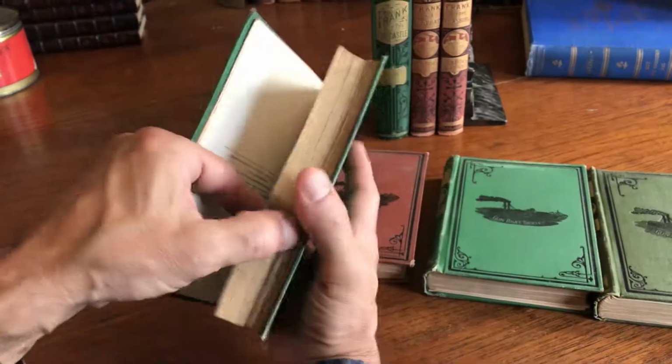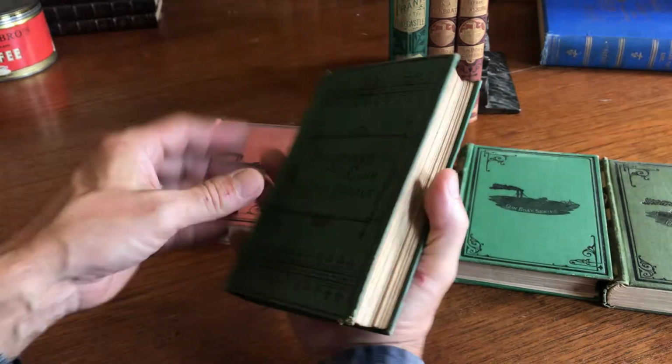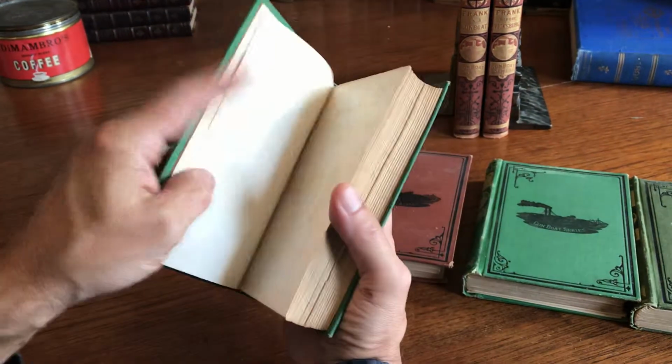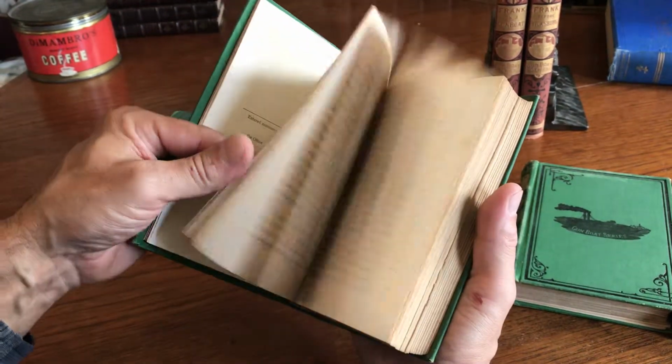This was a prolific author. It was a pseudonym, if I'm not mistaken, and sort of like the Nancy Drew and the Hardy Boy books, they're just churning these things out because they had a ready waiting audience for them.